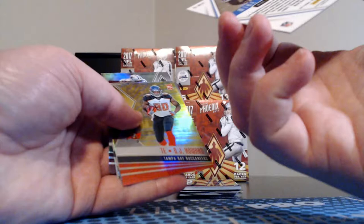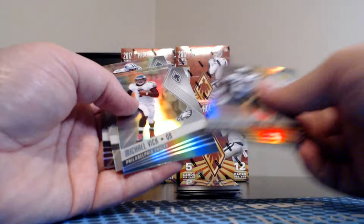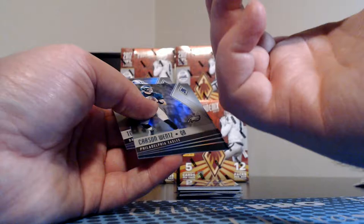168 of 199 for the Chargers. O.J. Howard, 74 of 75 for the Bucs. Dane Thompson, Mike Vick, and Marcus Williams for the Saints. Yeah, I think he's great as an announcer. Mike Singletary, Power Surge. Samaje Perine, 184 of 199 for the Redskins.